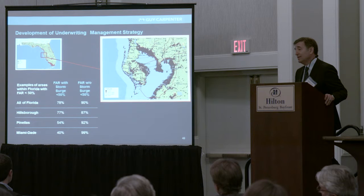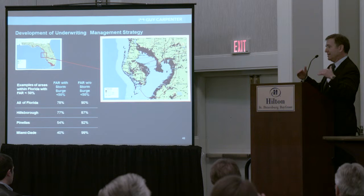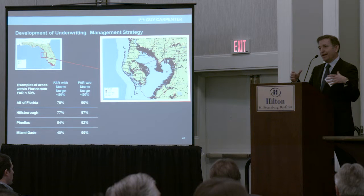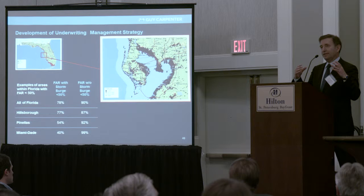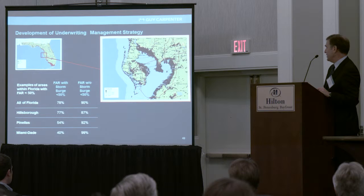That's based on the geographic area. So 78% of the geographic area of Florida has a flood adequacy ratio on this methodology of less than 50%. And this is why getting the detailed location-level information, the detailed elevation information, is so important in flood modeling, and why using technology is so important for this particular peril.